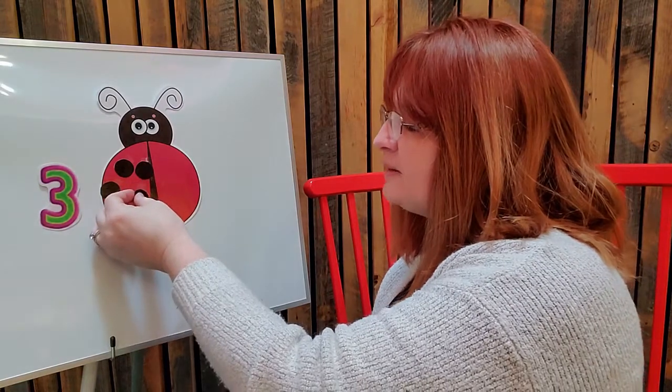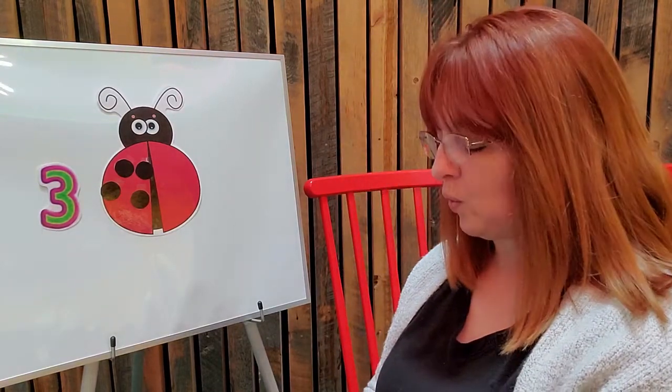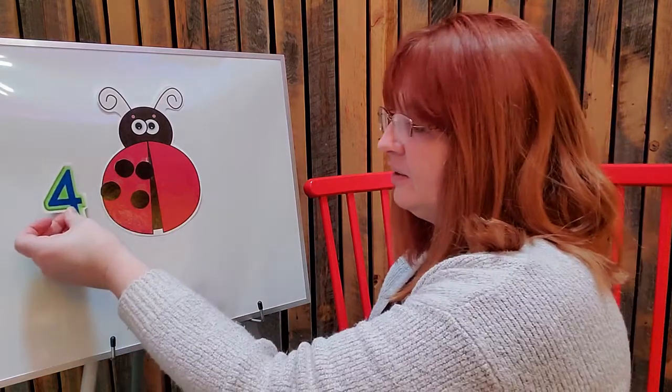Ladybug has four spots, four spots, four spots. Ladybug has four spots on her back. Can we see our number four? There it is. There's the number four. Alrighty, what comes after four?